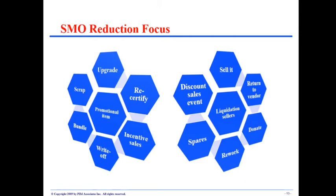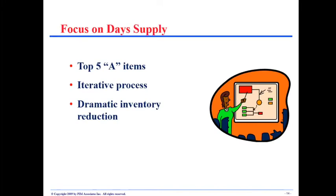So let's take a look at days supply. If we do the Pareto analysis, we can identify where the inventory is. So what we want to do is start rebalancing the raw material, because this was the category that exceeded management expectations by the most. Now, if we just take a few of the A items, and if we can eliminate that, we will immediately drop the percentage. So you don't have to look at every single item of inventory. You want to focus on those top A items.